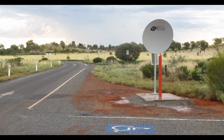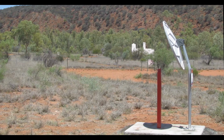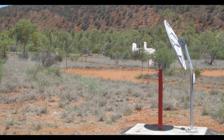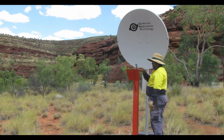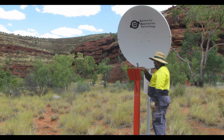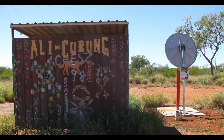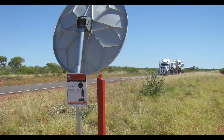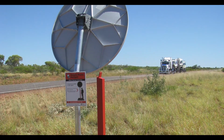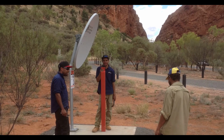CAT, Centre for Appropriate Technology, did a pilot in around 2014, 2015 on a new piece of kit that they'd developed, the mobile hotspot. They made us aware of the pilot. We had a look at the tech and it was pretty obvious instantly that this was a great idea. The technology is simple, it's robust, it contains no moving parts, it has no power requirements because it's got no electronics, and the best part of all is that it is relatively cheap.